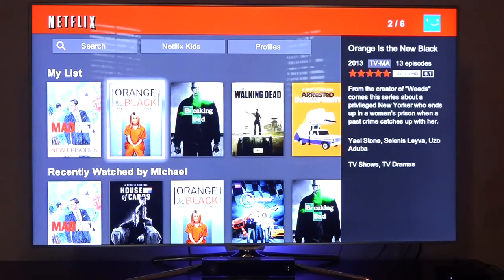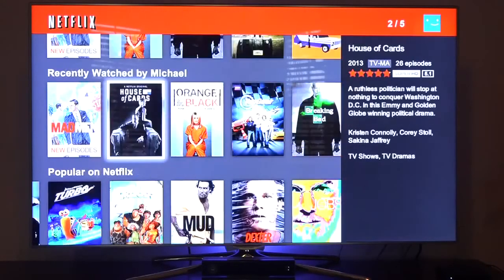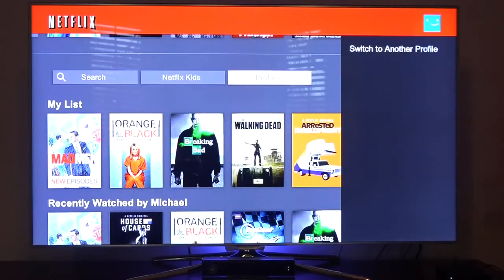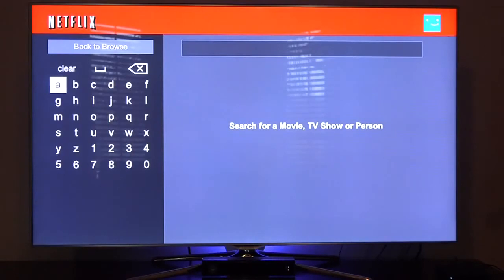So you can see you can log in, see all your previously watched content, what's popular, and you can pick up from where you last left off. You can also search as well. Now, unfortunately, you can't use voice search in this case. You do have to input text in order to search. So if you want to use that voice search option, you're pretty much limited to Amazon content.